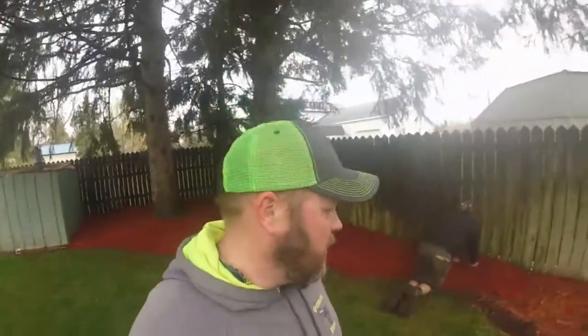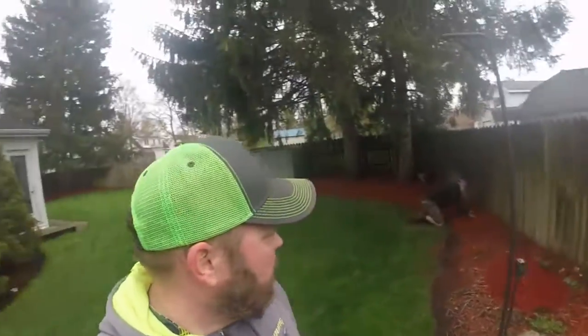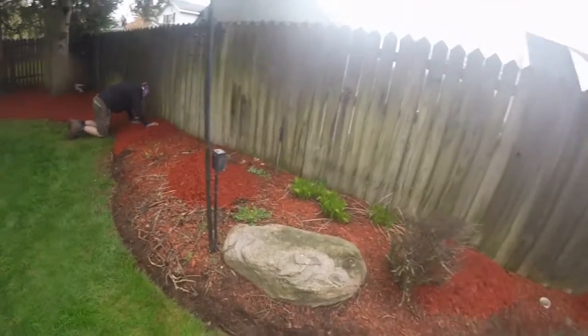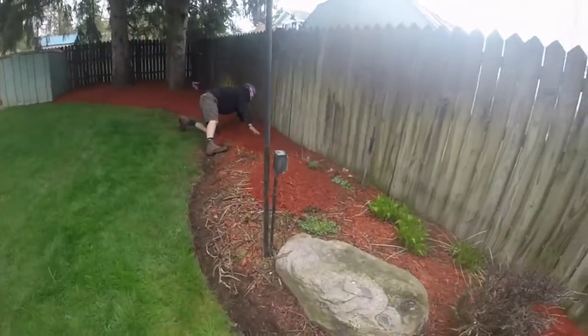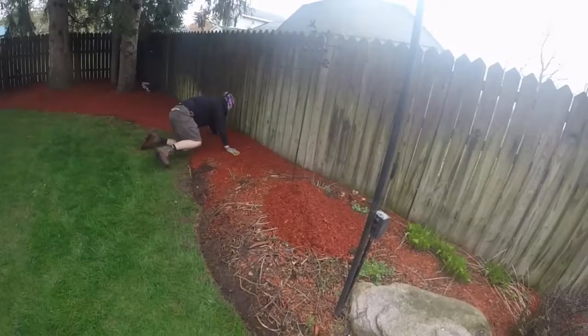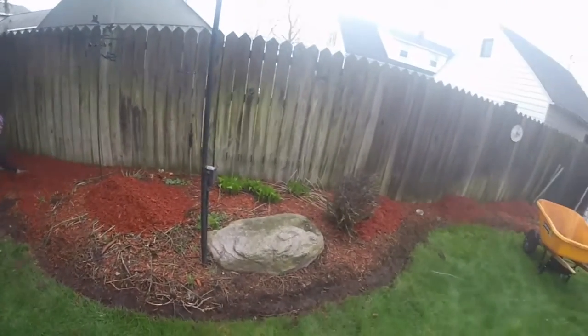So what we're doing is Mike is spreading out the mulch. Me and Gabe doing most of the wheelbarrowing. We're putting them in piles, trying to stay ahead of Micah. So when he gets to him, he's able to spread out and just keep moving and keep moving. So that's what we're doing, how we're doing it.